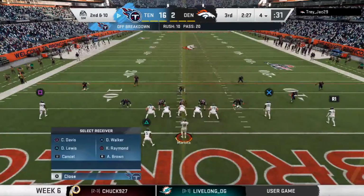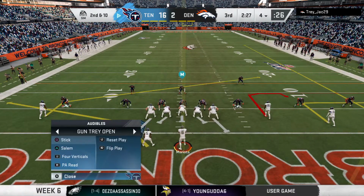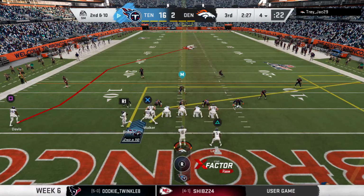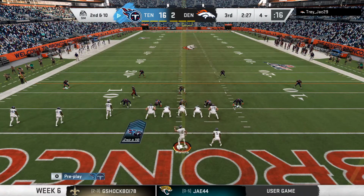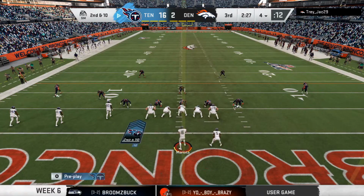After the incomplete pass, here now is 2nd and 10. You got it, sir. He's coming. Double up, double up. He's coming, double up. Hey, where are they, team? Mike, 34. 80 weapon. 80 weapon. Check safety, check safety. One.